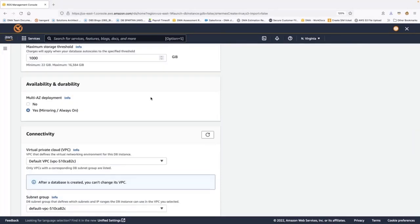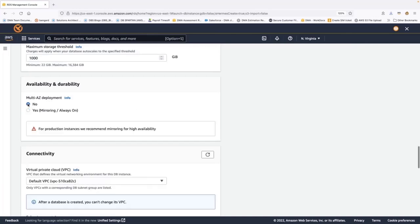The next setting is availability and durability. During the restore phase, we do not need a multi-AZ setup because our focus is restoring a database as soon as possible. So we want to utilize the resources to the max. So it's better to use a single AZ than a multi-AZ.